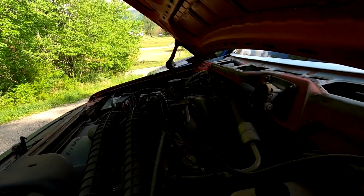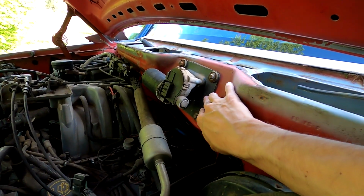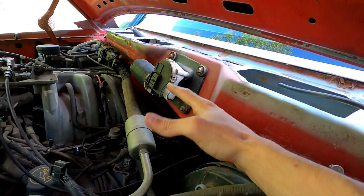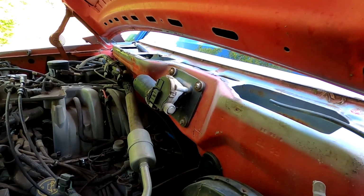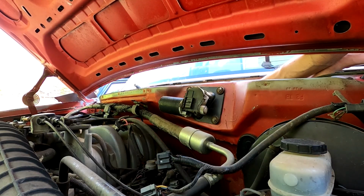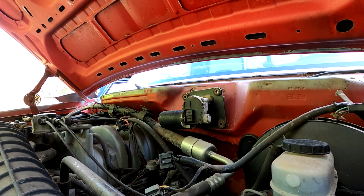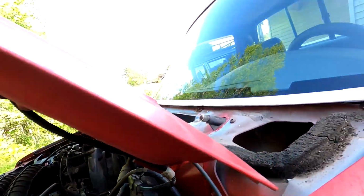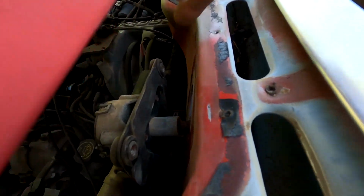Then there are 3 10mm bolts on the outside, so the 3 there. So theoretically we unattach it in there, take those 3 out, and then the motor should come out. So I think what we may have to do is just take a hammer and a flathead, or a hammer and a chisel, and just knock this off.